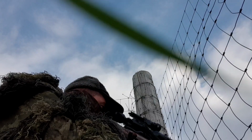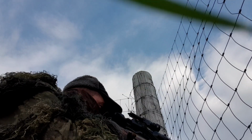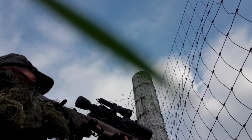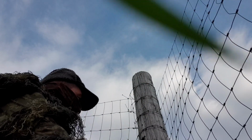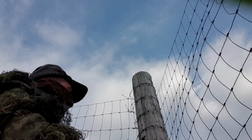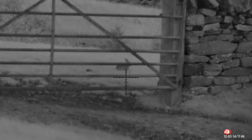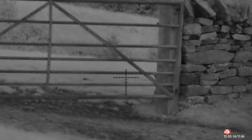I had a few rabbits actually run out the front gate, and they were no more than 3 or 4 yards in front of me. They come a lot closer than what I expected, so maybe I was slightly in the wrong position. But they did as I expected, and there were a lot of rabbits through this gate. I just see one here. I'm trying to be patient, waiting for it to come out. But this one's having none of it, decides to bugger off.